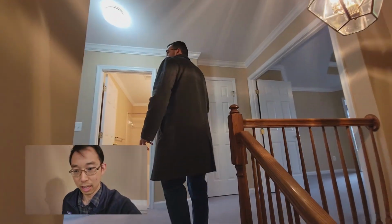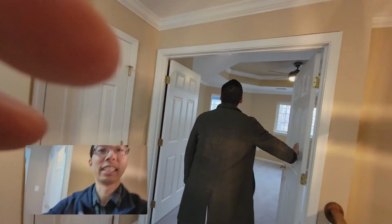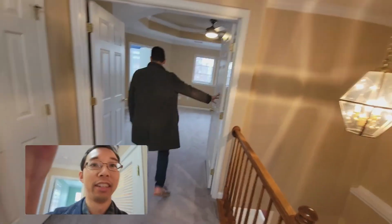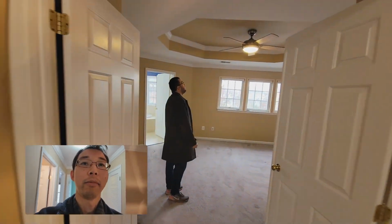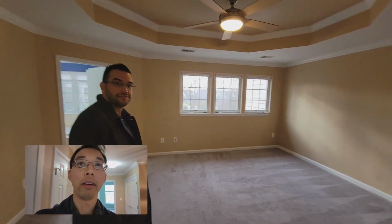I gotta get like a holder for this phone. My hand's getting tired. Let me switch hands here, but you might see my fingers. There you go. Oh, that works. My right hand's gonna get a lot more muscular than my left arm.